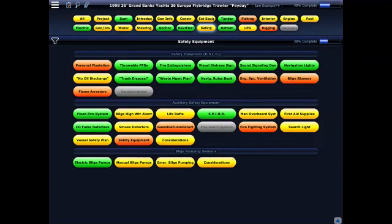The program is designed with these large buttons so that there's no need for a mouse or a keyboard in order to make your movements and entries through here. Everything can be done by touch.